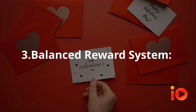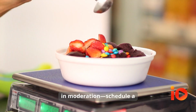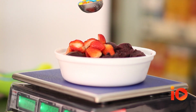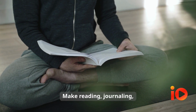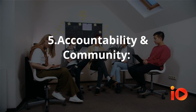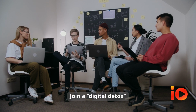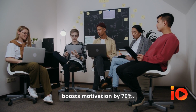3. Balanced reward system. Enjoy high dopamine treats in moderation. Schedule a 30-minute social media session instead of random scrolling. 4. Build low dopamine rituals. Make reading, journaling, or light exercise a habit before turning to high-stimulation activities. 5. Accountability and community. Join a digital detox challenge group. Sharing struggles and wins boosts motivation by 70%.